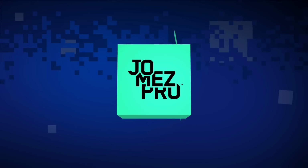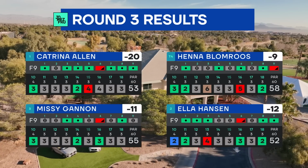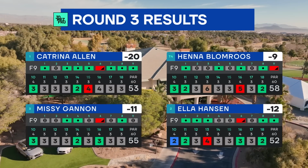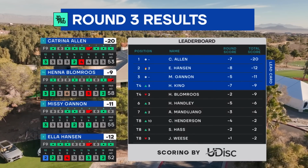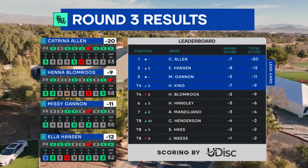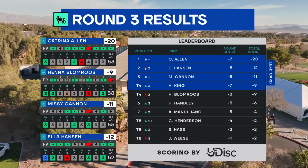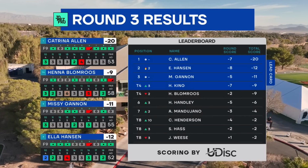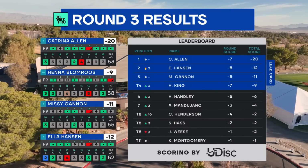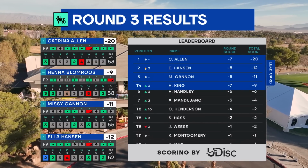And that wraps up our third round. It's cut day, folks, like we said earlier, and everyone on our lead card has successfully made the cut. Turns out. Catrina, 7 down. Ella with the hot round, 8 down today. Missy, 5. Haley King moving up the leaderboard to overtake Henna's 4th place position with a 7 down. Colin Hanley shooting a 5 down, moving up 3 spots as well.